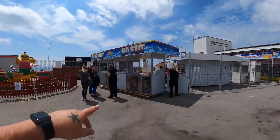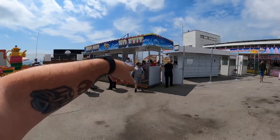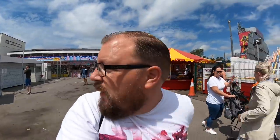Right, so we just walked through the security there. There was nothing. I thought you'd actually put a token in the barrier to get in or anything. There was none of that. It was straight in, really. No bag search or nothing like that. Nice and simple. No messing about here. So yeah, you got the old slides just here. Like I said, a lot of it has moved around.